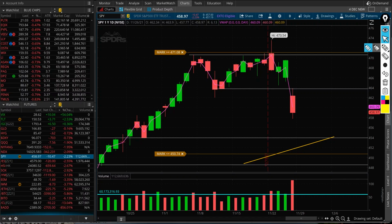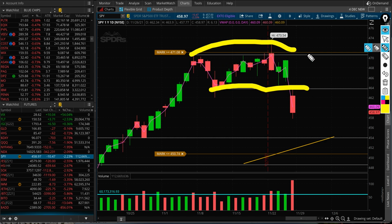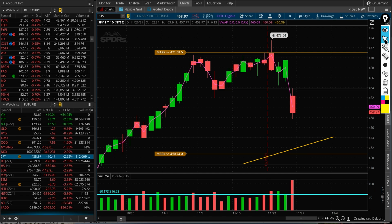SPY, SPX, S&P 500 technicals to watch from here. On Friday, Black Friday, we had a 2.2% down day, and we closed on SPY, looking at the SPY chart right now, at 459 basically. That's where we closed. So let's have a look. We did discuss with you guys that I'm watching this support level right here, and to the upside this resistance level up here, 471-ish, and we slipped below this support.